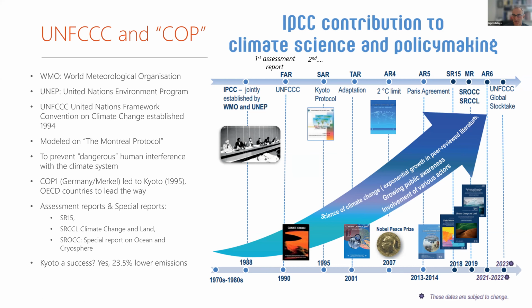The countries that signed that treaty are known as parties, and parties meet annually at these Conferences of the Parties to negotiate multilateral responses to climate change. And this was quite remarkable at the time, because in 1994, when this took effect, there was much less scientific evidence than there is now. So the fact that this was created, I think, was remarkable.